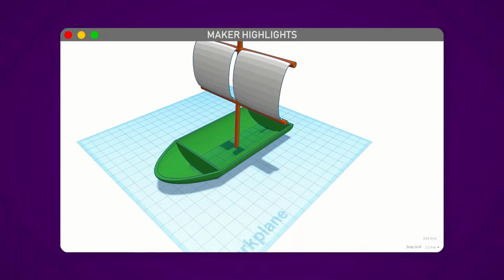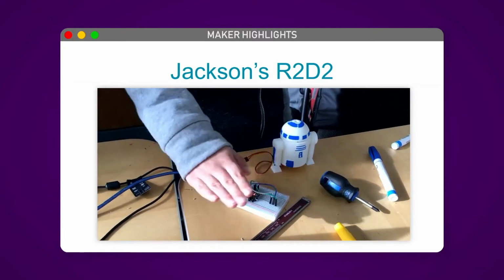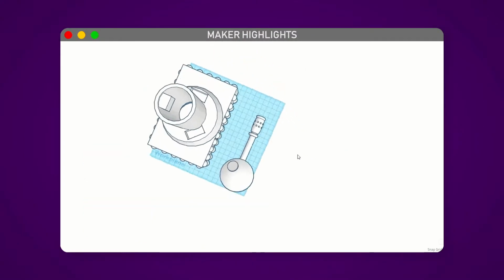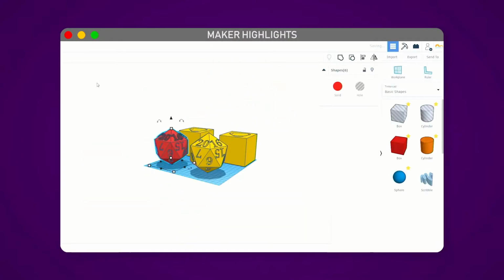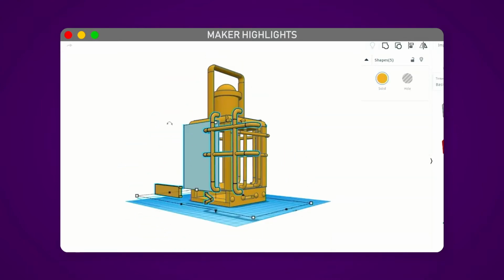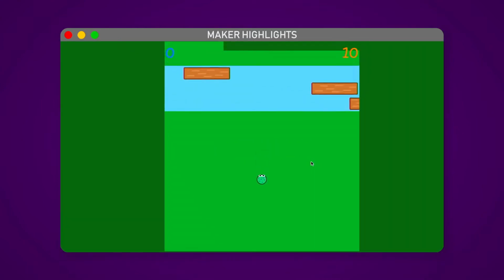Take a look at our very first project here, which is Clancy's Boat. Set sail for Impress. And this one is Jackson's R2-D2. Now this cannon was made by Oscar. Hudson's Deluminator. Next up, we've got Daniel's Dice. Check out Oscar's Lantern. Here, let's play some Heaton's Crossy Creek.